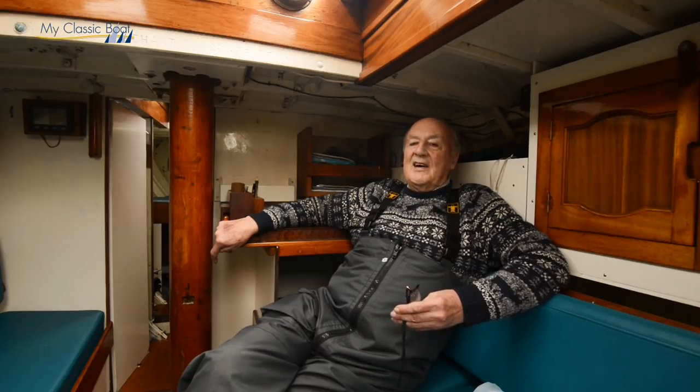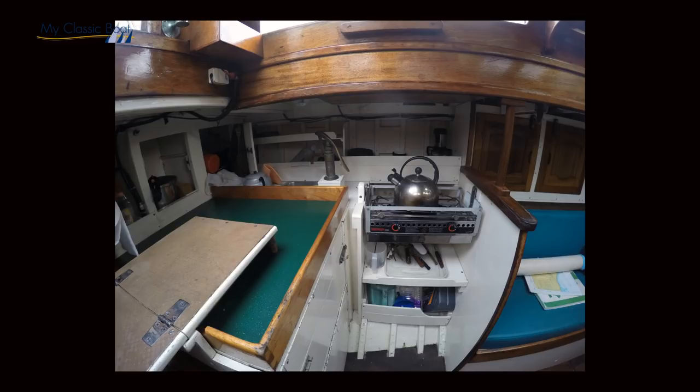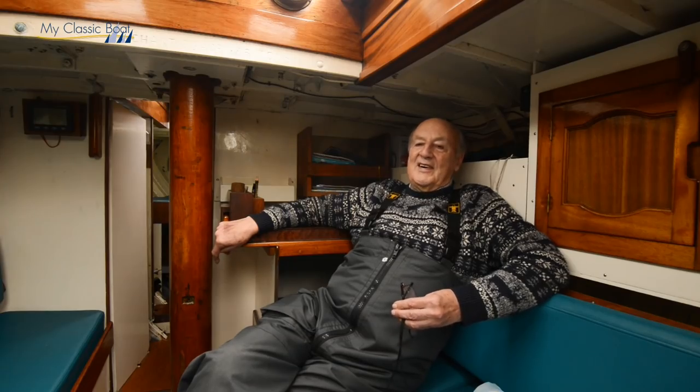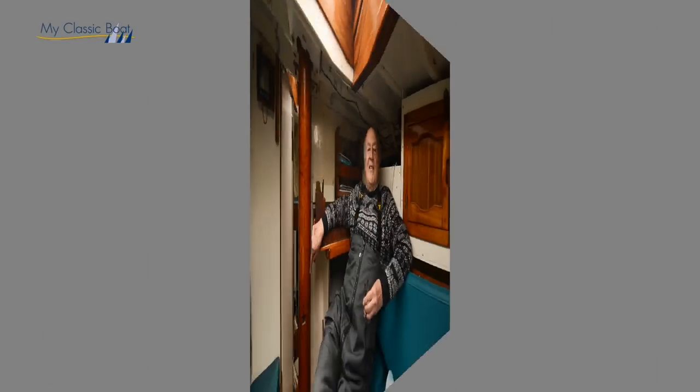So it was entirely accidental that I bought this boat. I had never heard of Laurent Giles or Hammond Innes, and I wasn't even looking for a classic yacht. I had no idea of the significance of long keels or anything really.